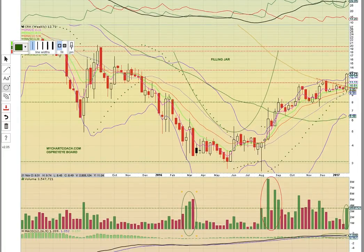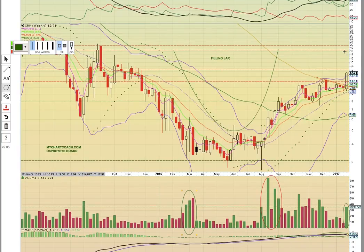If this 100 moving average can turn into support, then there could be a run up here to fill the jar back up to these prior resistance levels. First, it's going to have to get past this 13 to 14 zone. And then if it can do that, it has potential to run back up to this 18 to 20, which is back here in September of 2015. It's filling the jar, it looks like, back up to 20.